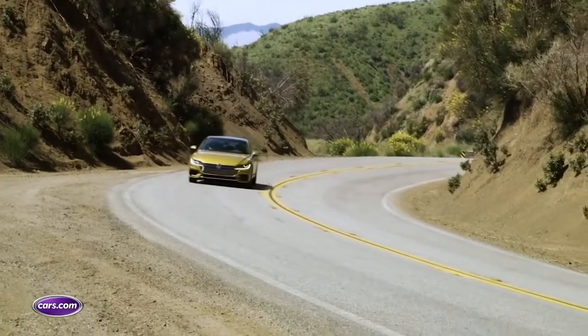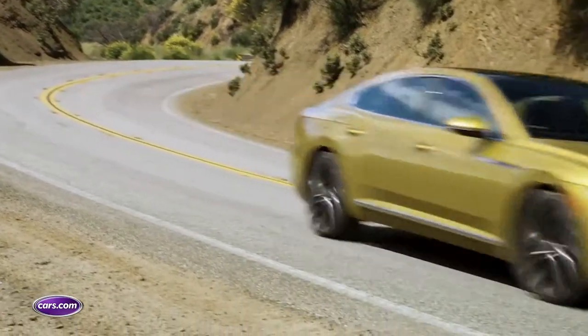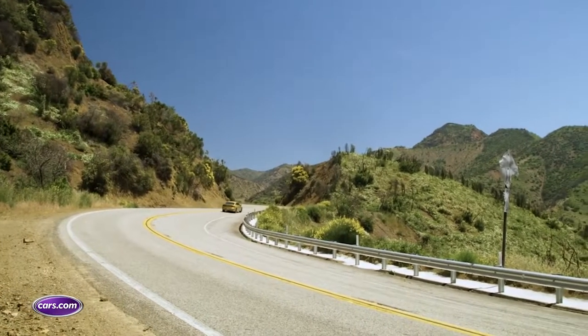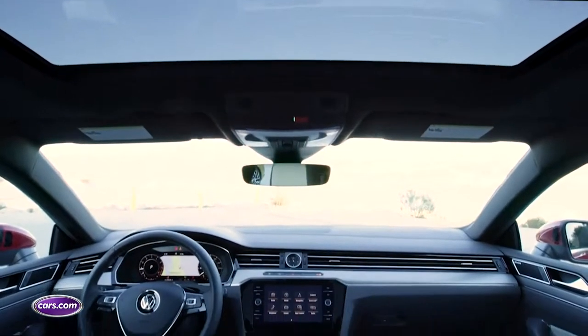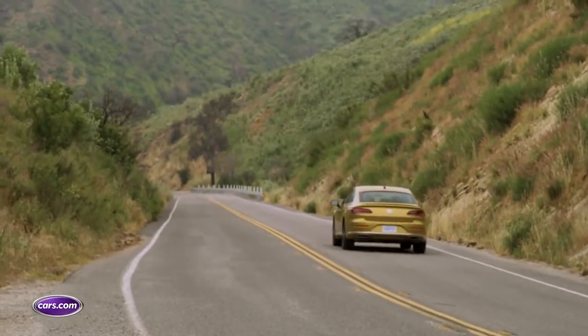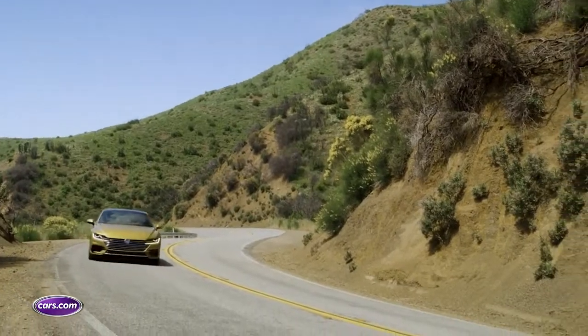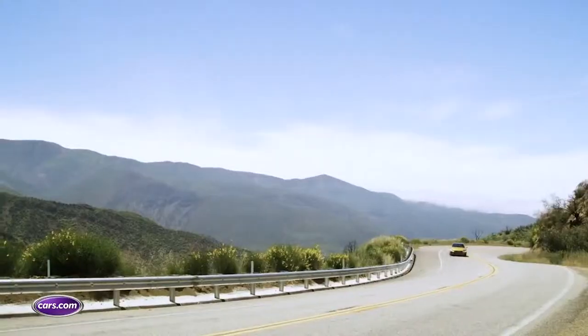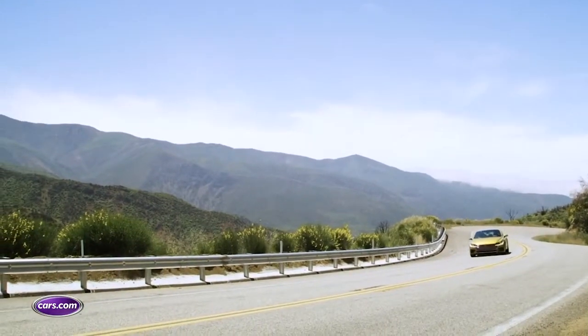Now, you can get a few features on the A5 Sportback that you can't get on the Arteon. You can get a little bit nicer materials, you can get a bit more technology. However, to get those things, you're really gonna have to spend on an A5 Sportback. And at that mid $40,000 range, I think that the Arteon offers you more features. It offers you a much larger, more comfortable interior, and the driving experience between the two isn't that different. The A5 is a bit more agile, but the Arteon is more comfortable, and it has a very good adaptive damping system that I've come to like, especially on roads like these.